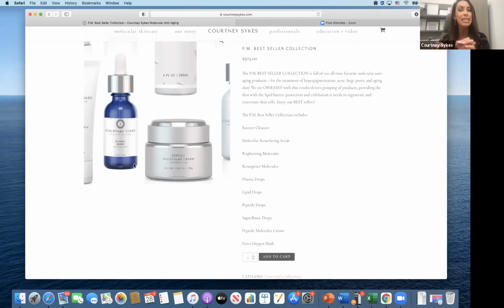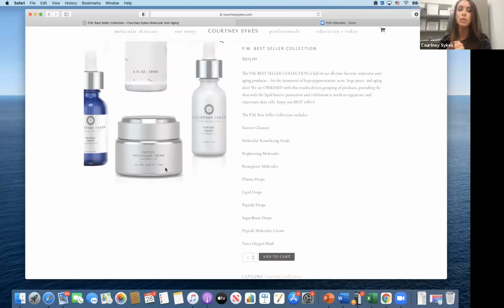So you want to get that one, the plasma drops, because that's going to help to tighten those pores, clean you out really good. And behind lipid drops, I actually looked at the numbers on this. The plasma drops is right behind lipid drops as being a very, very top seller for clients. They love the delivery of the plasma drops. I'm telling you, that's very innovative. Not a lot of people use the perfluorodecalin, and that's really, really good for introducing oxygen to kill bacteria and tighten those pores.